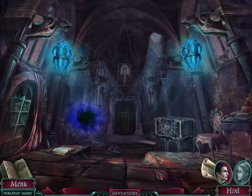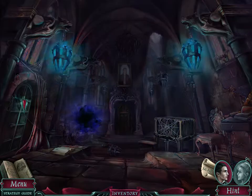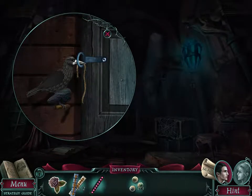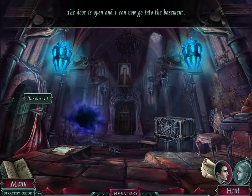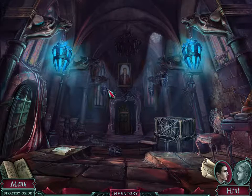Let's go back to the hall. There's this door. Bird is missing a wing. I have to find out what's opening this door. There we go. And I got a string? Yep, core. But I'm gonna click on this. Shadow. One of the signs by which you can identify a vampire is the lack of a shadow. Really? Okay. Maybe someone else knows something I don't.